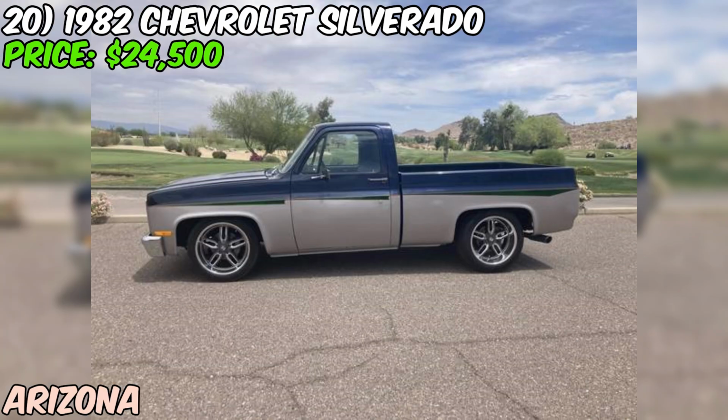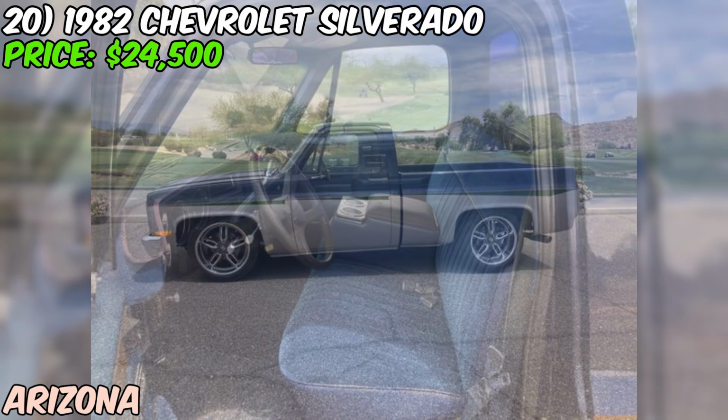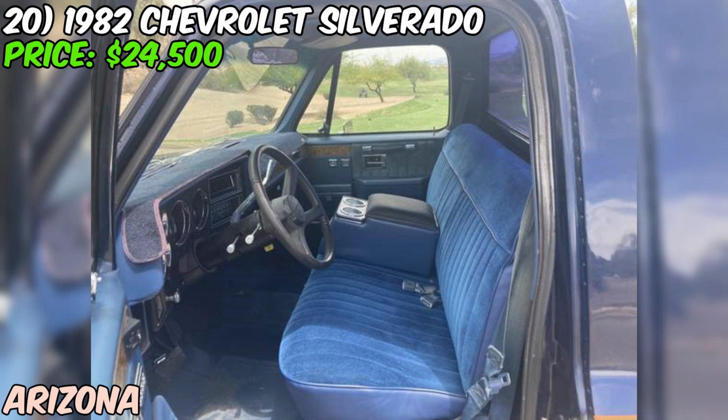Number 20. We've got a real gem to share with you. A 1982 Chevrolet Silverado that's currently up for sale on Craigslist. This beauty is priced at $24,500, and let me tell you, it's worth every penny.